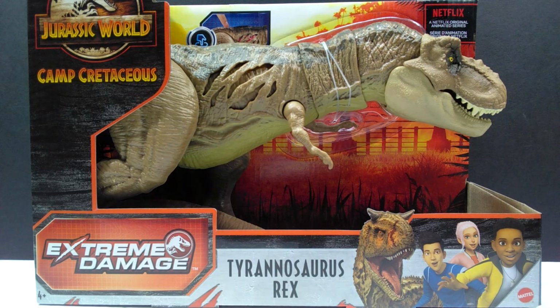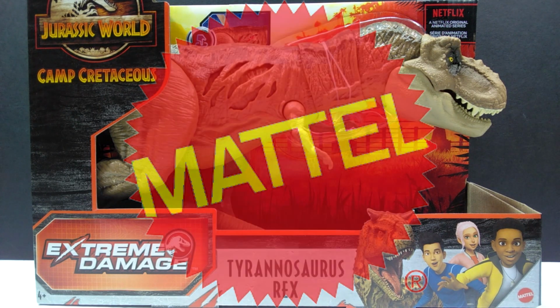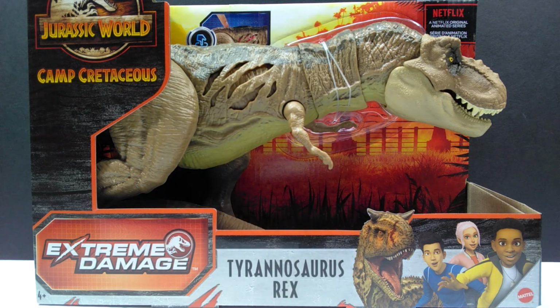Hey guys, welcome back to Andy's Dinosaur Reviews, and today we have a really exciting review to get through because this is the brand new Tyrannosaurus Rex, the extreme damage version from Mattel for the Jurassic World Camp Cretaceous line. I actually had a heck of a time trying to find this figure.